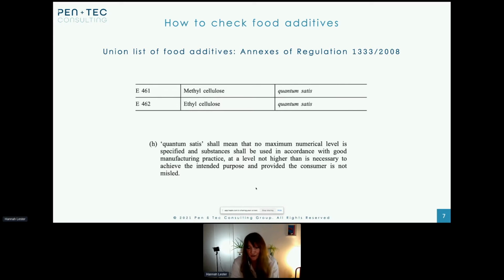but you need to make sure that the level that you're using methyl cellulose is not any higher than is needed to perform the intended purpose. And also, you mustn't use it in a way that would mislead the consumers. As I'm sure you're all very well aware, when labeling food additives, you need to include the E number on the label. And obviously, this has implications for clean labeling.